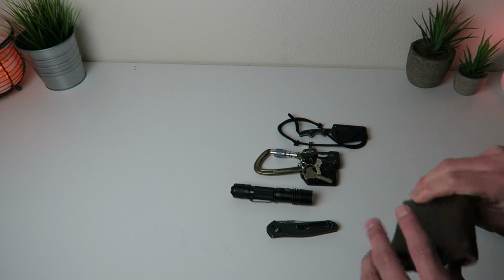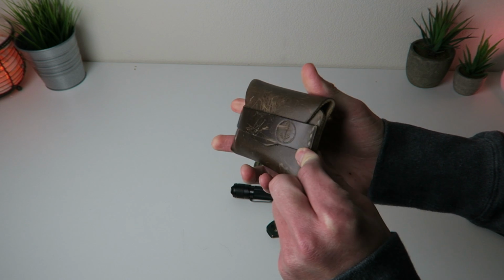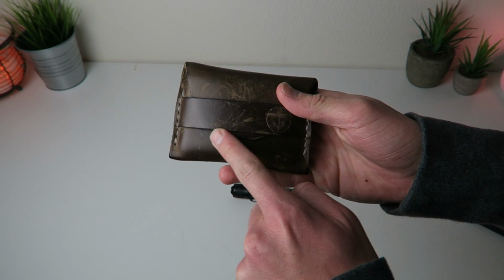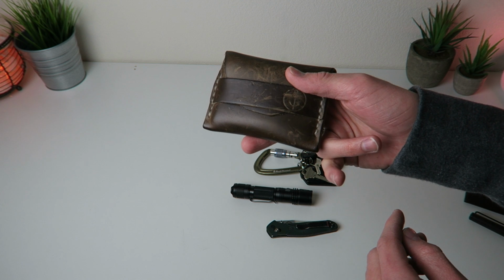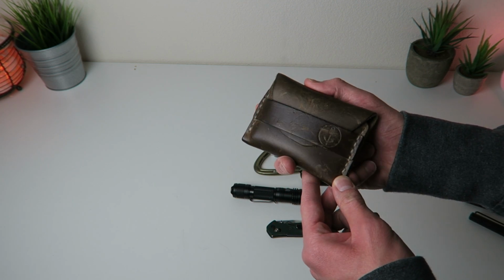And a wallet right here. I got this wallet from a company called Anchored Threads. Type it in, that's their logo right there. And they make all kinds of minimalist wallets. Everything's handmade. It's done, I think, in a guy's shop, locally in his home or whatever it may be. And he doesn't do very much stuff. He just does a few orders every now and then.